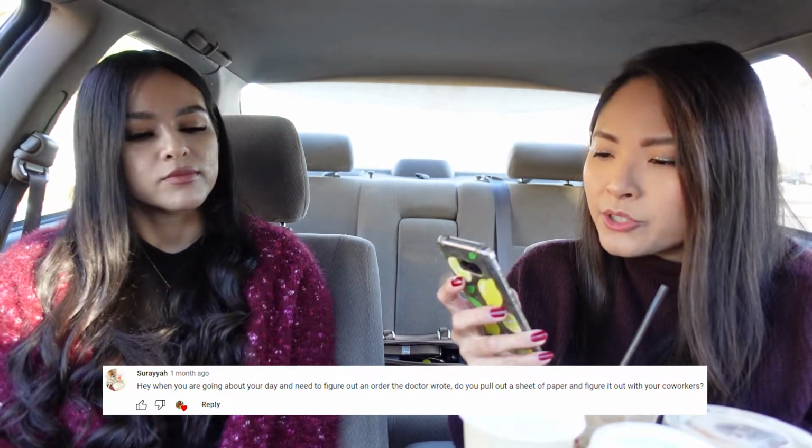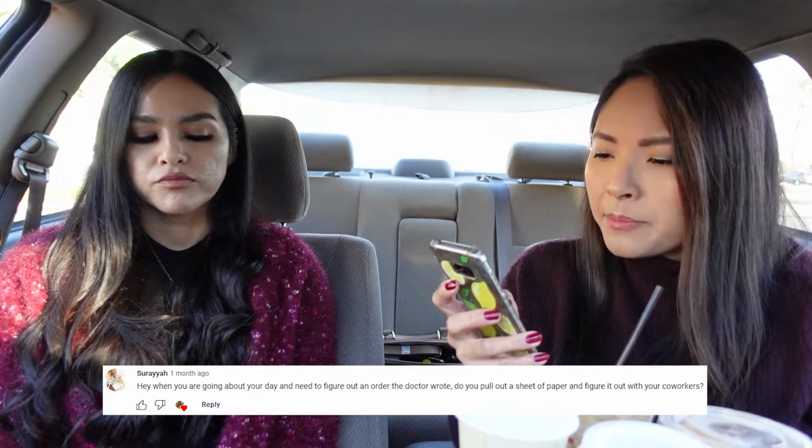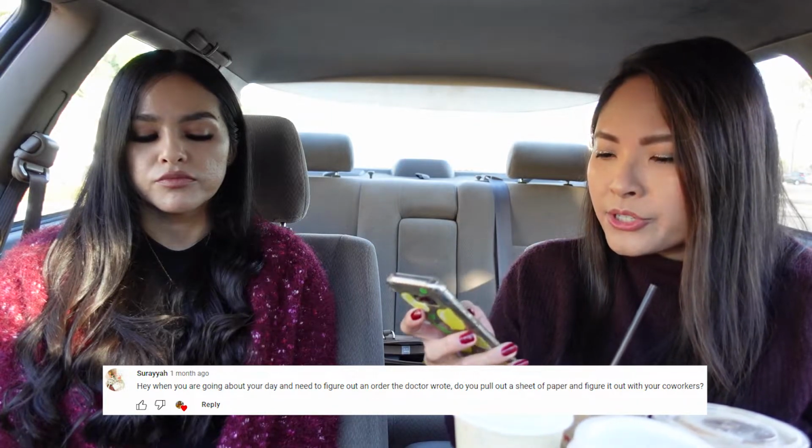When you are going about your day and need to figure out an order the doctor wrote, do you pull out a sheet of paper and figure it out with your coworkers? Whenever I get something I can't read from a doctor, I try to figure it out by myself first, and if I cannot figure it out, I'll ask another tech and see what they think. And if we still can't come up with what it says, we ask the pharmacist, and if they can't figure it out, then we give a call to the doctor and just ask them. But we try our hardest not to ask or bother the doctor.